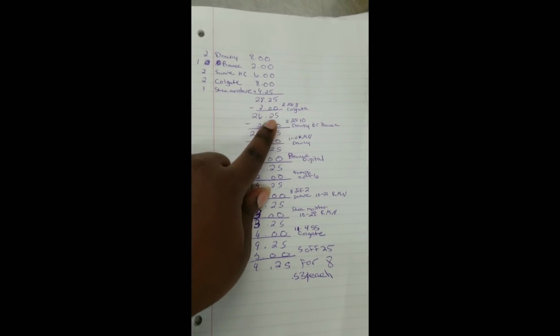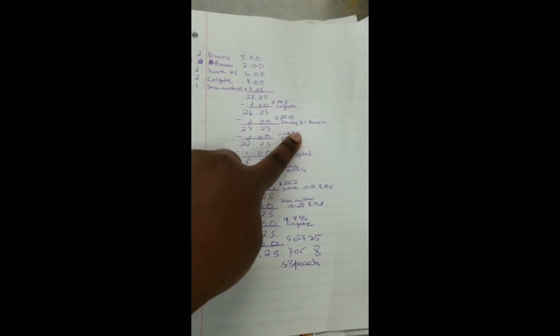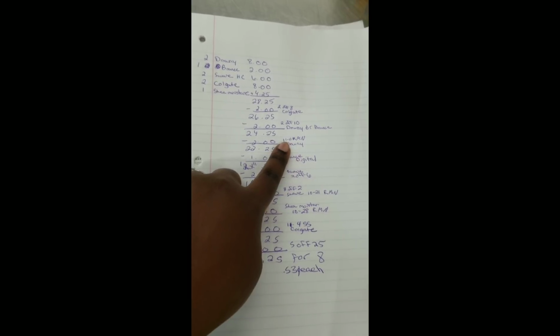Okay. So, as you can see, I'm going to take a quick screenshot of everything. Everything equals 28.25. The $2 off of 8 for the Colgate instantly came off, making it 26.25. The $2 off of 10 for the Downy came off, making it 24.25. The $2 off for the Downy, that's now 11.11. Then the digital, making it 22.25. $1 came off for the Bounce digital, making it 21.25. $2 came off for the Suave, the $2 off of 6, making it 19.25.